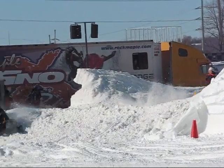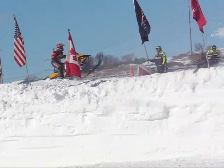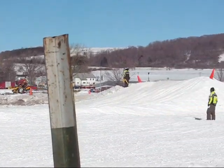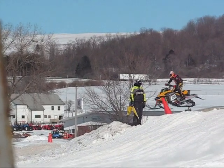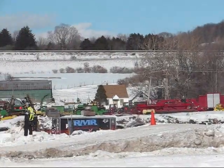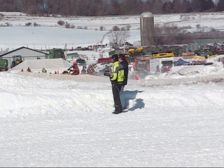Then the 254, now Stone is pulled off. Jason Stone is pulled off over here, right by the staging area. The Stone 808 is off course over here by the staging area. No harm, no foul. He did not crash or anything. He just simply pulled off. He landed it and then just drove right off the side of the track.